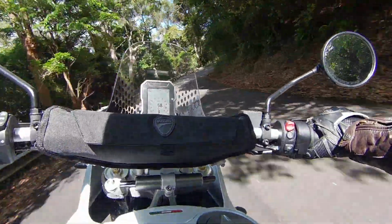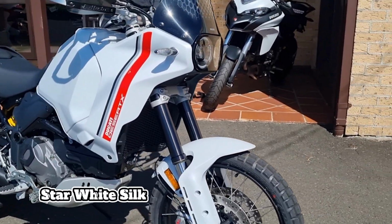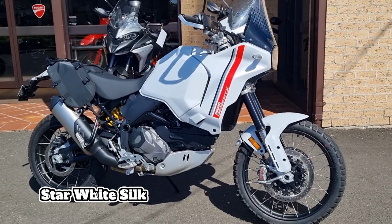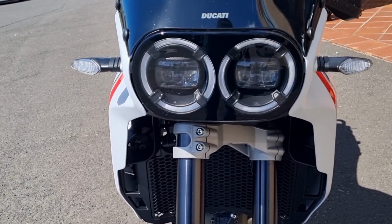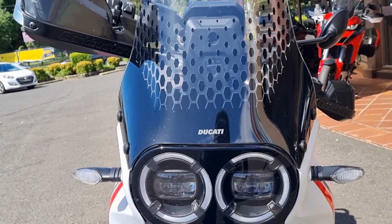And it does come only in one colour, which Ducati call Star White Silk, which looks so good, so much so that I really don't think the camera does it justice in this light. I really like the look of the screen and how it transitions from the black to clear. Very clever.